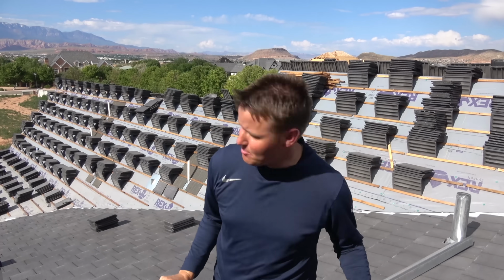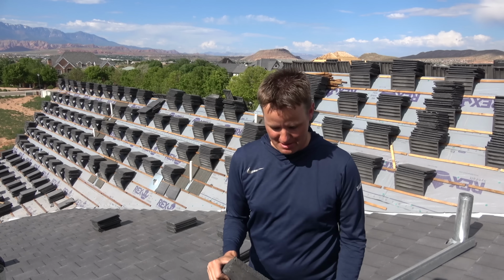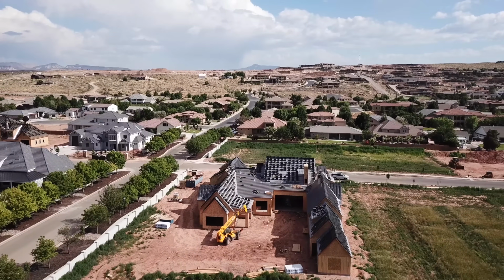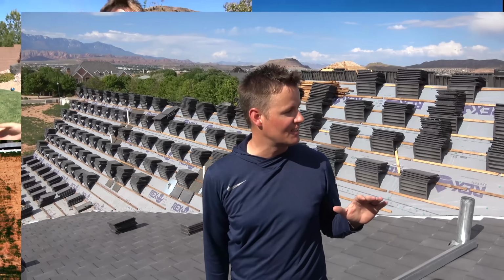Oh, I broke one. Oh, okay. Oh man, just broke my roof. This is the roof of the home that we are building, and these are the tiles. We've had 3 videos updating you guys and showing you the house build process. This has been such a fun thing to do and kind of wild to design everything from the ground up.